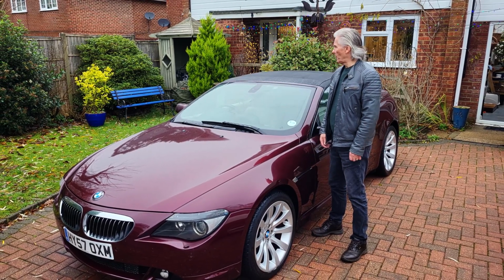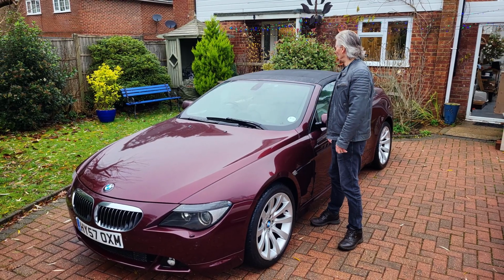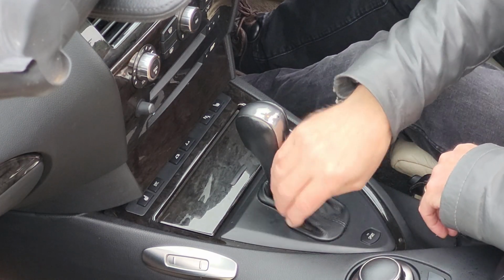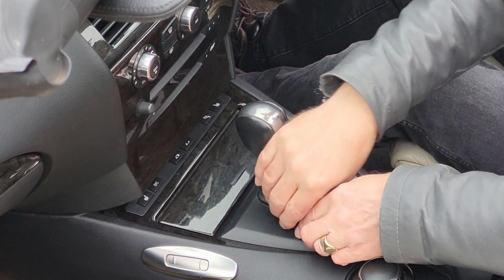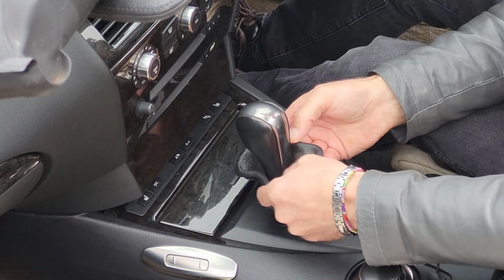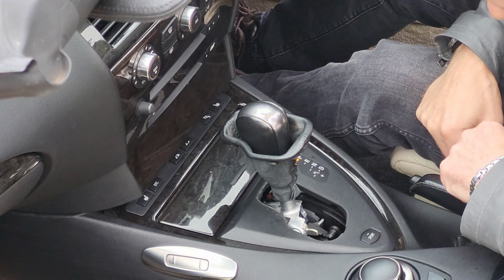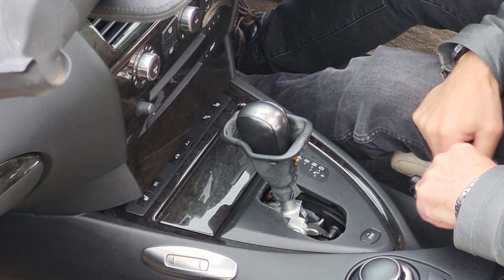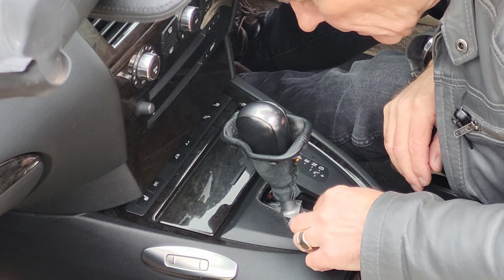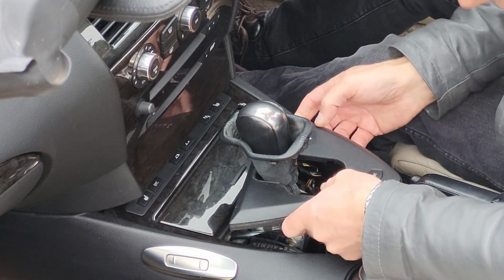Rightio, well, enough prevaricating on this drizzly, damp, grey December day. Let's get on with it. As far as I remember getting this off, because I did this before to get to the switches up there, the gaiter comes off and pulls upwards. That's good. Can't see the Steptronic switch yet. This, I believe, just pulls off. There is a little bolt down there. Oh no, we're off. Okie dokes.